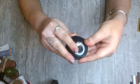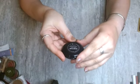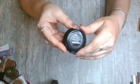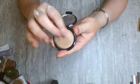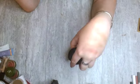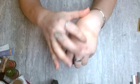This is almost brand new. I've used this a couple times, but I did buy some stuff from Rituel de Fille recently. This is their Rare Light Cream Luminizer in the shade Solar Flare. And this is a highlighter that I will just use and use and use because it's my skin tone. It's my skin tone, and I love it.